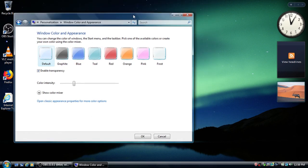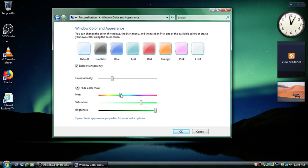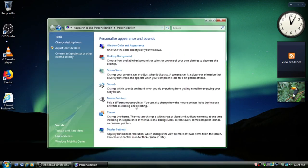I quite like this default color. But let me see. I'm going to change it a bit. Yeah, I think this is fine. A nice green color. I think I see a bit of green tint here.